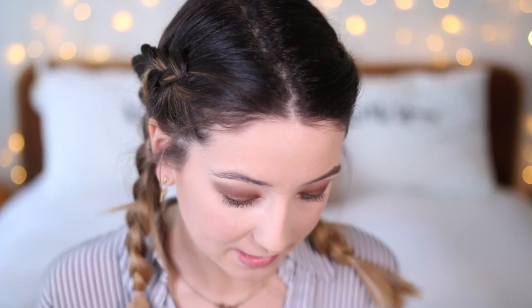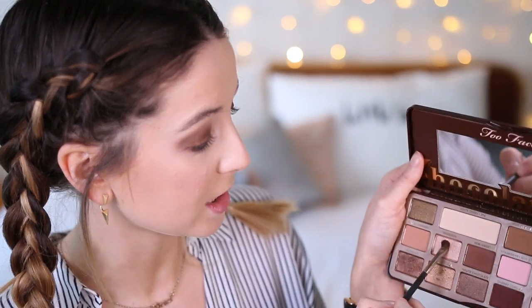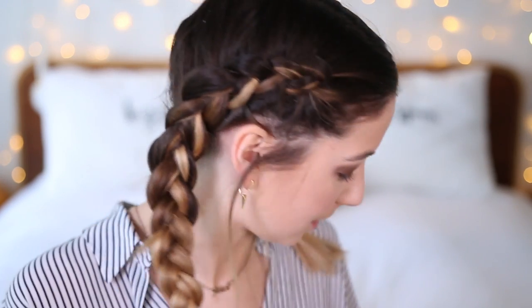I always like to have a lighter color in the corners of my eyes, so I'm going to use Marzipan, which is this gorgeous kind of pinky champagne color. And I'm gonna pop a little bit of that in the corners. Now I'm gonna fill in my brows with my trusty MAC Charcoal Brown. And I also dab a little bit of this one in too, because my brows are kind of dark.